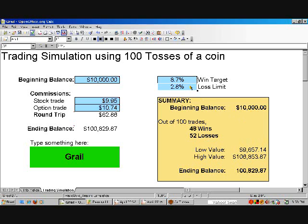Research In Motion. Probably the highest risk that I'll ever take is 8%. Well, the highest risk I will take is 8%. And what happened with Research In Motion? In 6 weeks, we were able to close that trade with a 17.1% win.